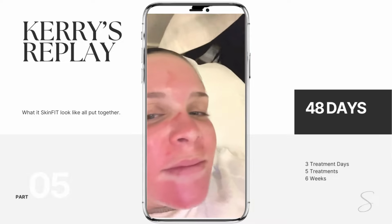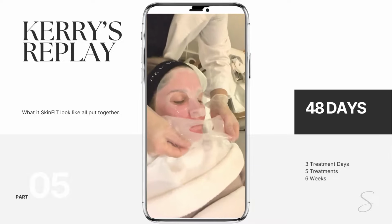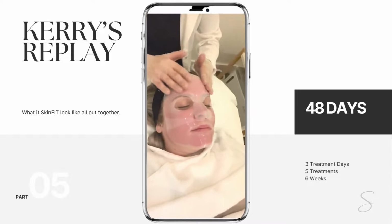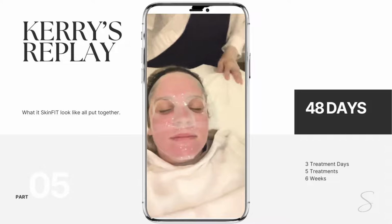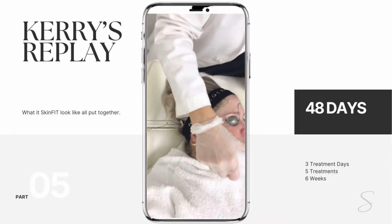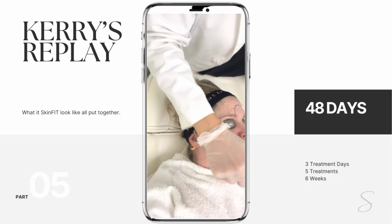Here's my skin immediately after treatment. We then applied a growth factor mask for some instant soothing and starting the recovery process. Taking care of my skin in between treatments with their amazing ZO products. And then back for week 4 for another round of BBL.